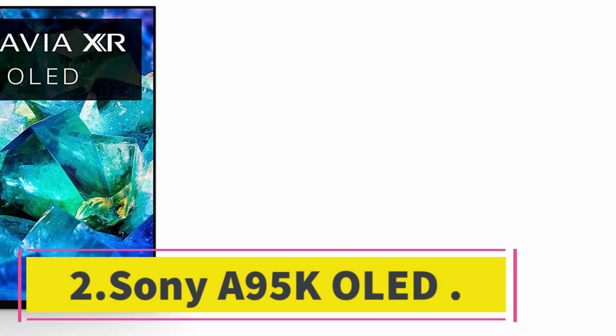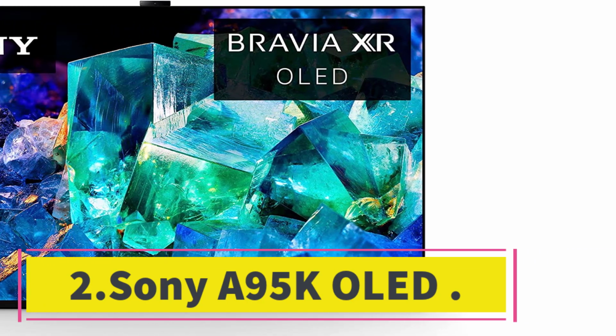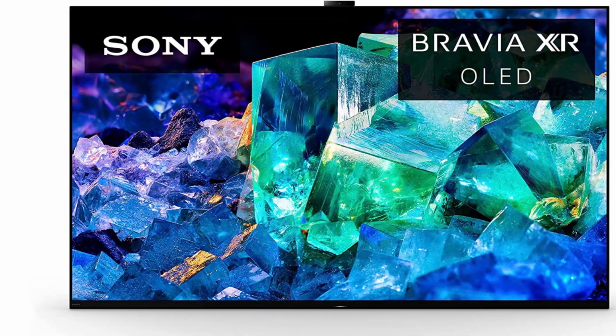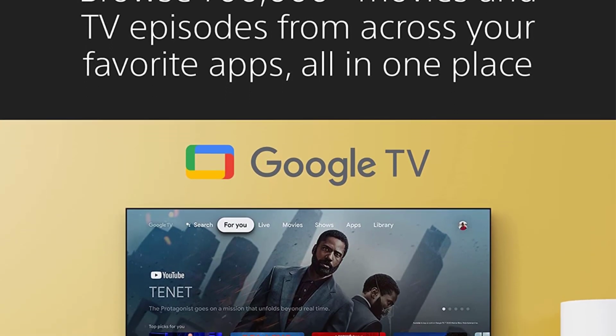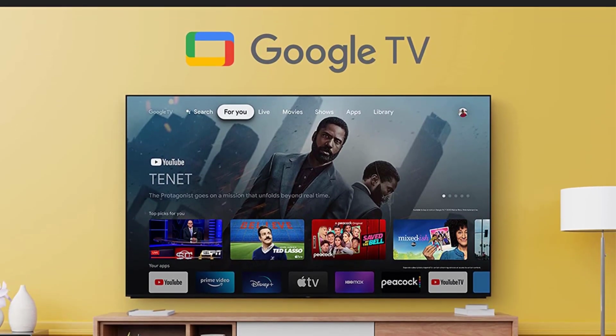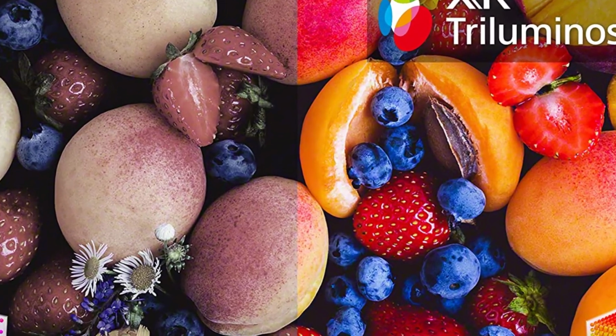Number 2. Sony A95K OLED. Although the Samsung S95B OLED is the best choice overall for most users, if you have a home theater and want the best experience available, the Sony A95K OLED is a bit better. But it's also a lot more expensive and it's only available in 55 and 65-inch screen sizes.